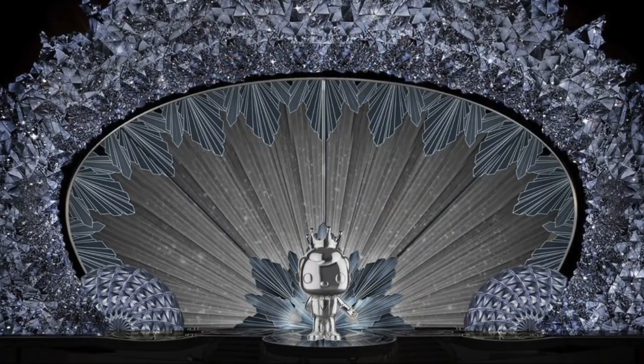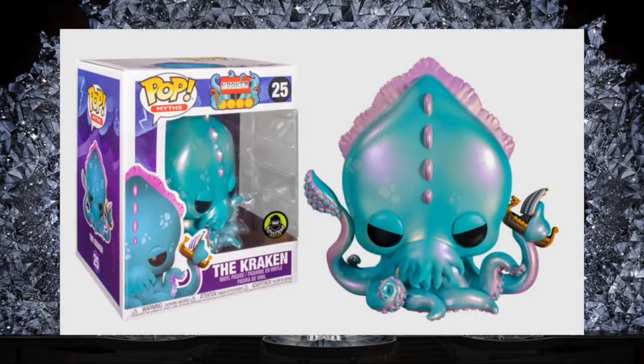But definitely the most eye-catching 6-inch pop to me was the Kraken from Funko's original Myths line. Sometimes the Funko originals are the coolest ones because they really don't have restrictions. All the other licensed stuff needs to be approved, and it has to look like the original characters, so they're restricted. But with things like the Kraken, they can pretty much do whatever they want, as long as it still resembles a Kraken somewhat. The sculpt is really awesome on this one.